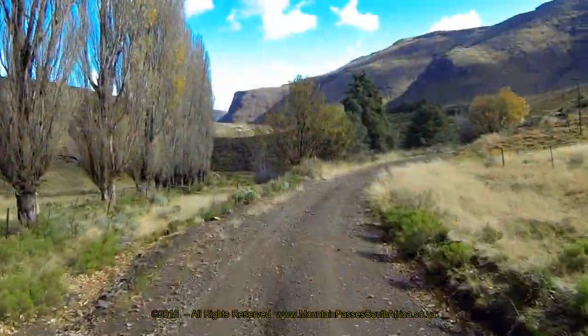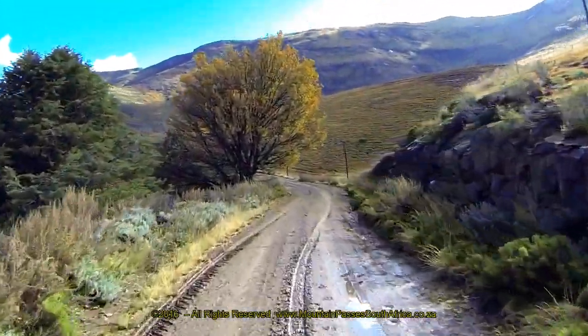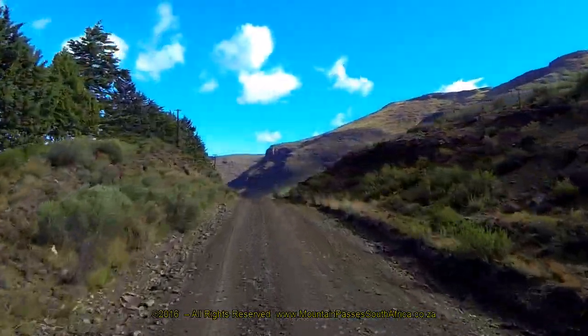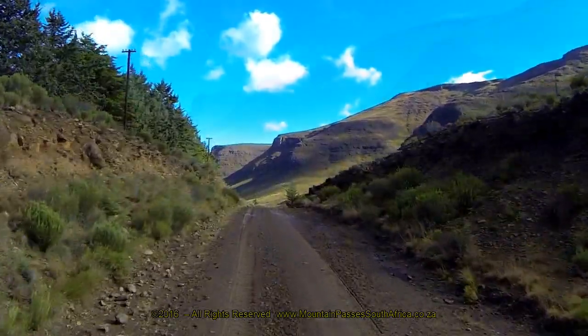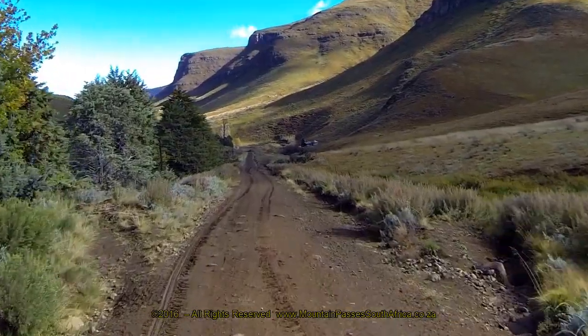Once you reach the entrance gates to the Mountain Shadows Hotel, just after summiting the Berkeley Pass, you have some options. The Bottleneck Pass forms the hypotenuse of a triangle shaped by the R58 tar road in the south and the gravel R393 in the east.